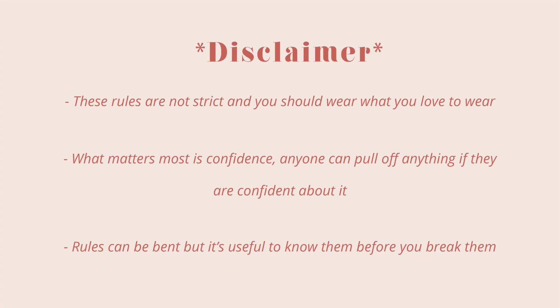Before I start giving advice to each body type, you need to know that these rules are not strict, and you should wear what you love to wear. Rules can be broken, but it's useful to know them before you break them. And also remember that what matters most is confidence. Anyone can pull off anything if they're confident about it.